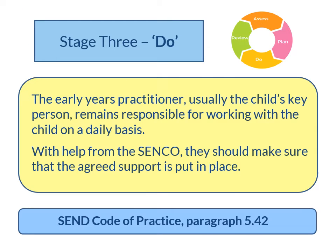Now we come to the third stage in the graduated cycle of do, where the setting gets on with putting the SEN support plan into practice. The early years practitioner, usually the child's key person, which we're going to talk about later, remains responsible for working with the child on a daily basis, and with the help of the SENCO, they should make sure that the agreed support is put in place.